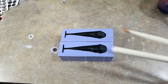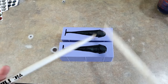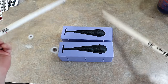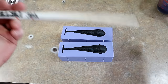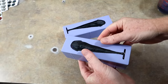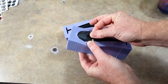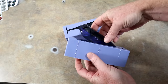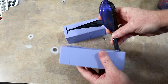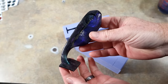All right, these are done. I guess I could drum roll on those. Well, we'll drum roll on the table. Okay. Drum roll, please. Let's go ahead and get one out. Looky, looky, looky. Oh, yeah. Come on, baby. Wow. Look at that.